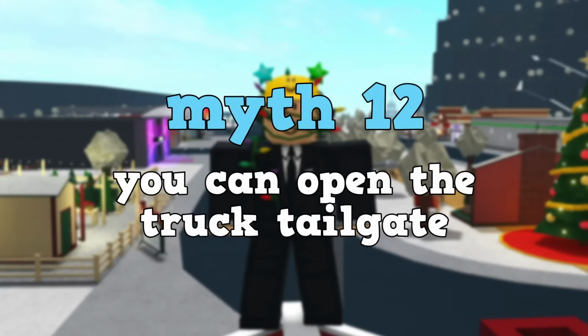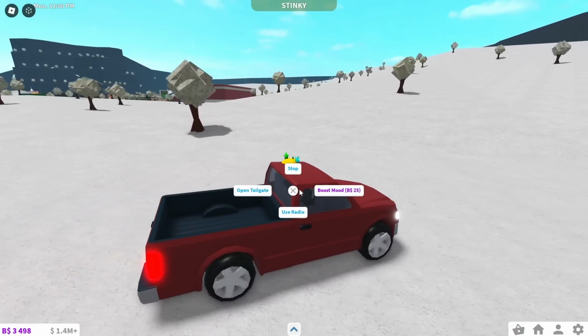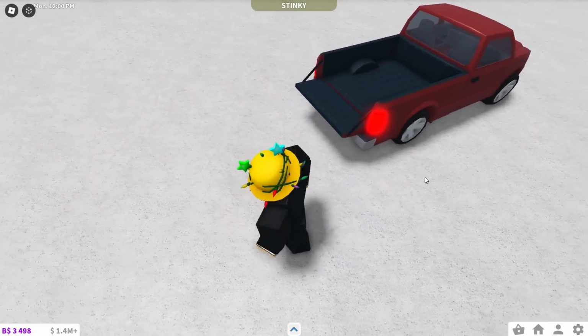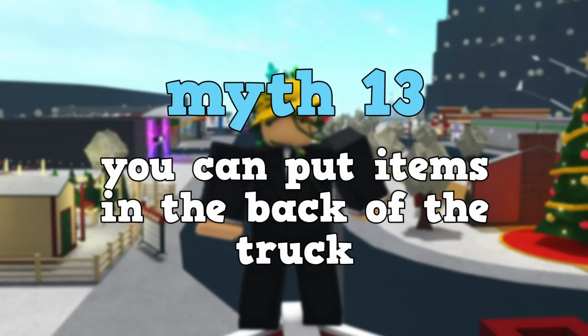Number 12 is you can open the truck tailgate. Here we have my truck, and as you can see, if I interact with it, we can open the tailgate. You can't really do anything with it, it's just a look, but if you want it open, you can have it open, which means this myth is true. Number 13 is you can put items in the back of the truck.